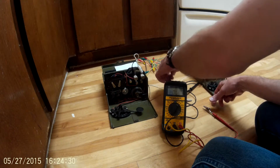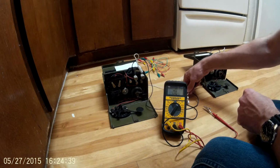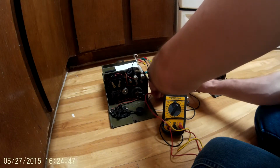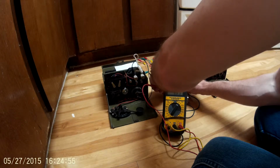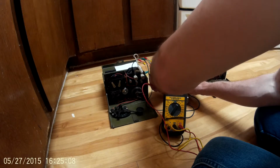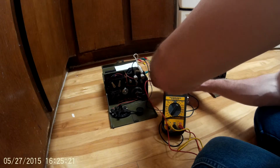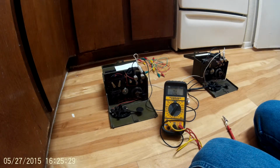Probably need to go ahead and adjust this other one as well. I kind of forgot we're going to have to adjust this other one as well to get a good response. So let's tune this one up to the same level, give or take. So it's still working at a 10-mile run.